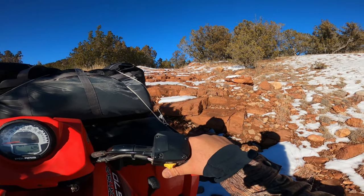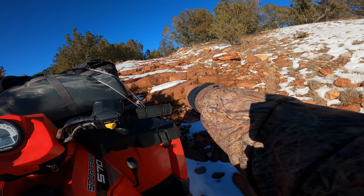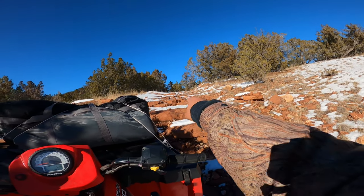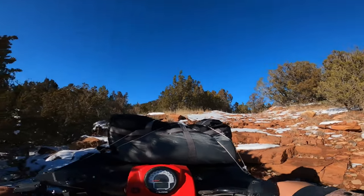So there it is right there. If you're not familiar with the term steps, you can see them. You got about a foot and a half off that rock, another foot right there off that rock, and then a 6-incher right up there. That's what you call steps in the West, man.